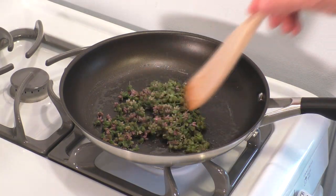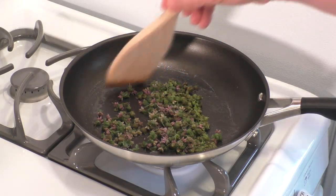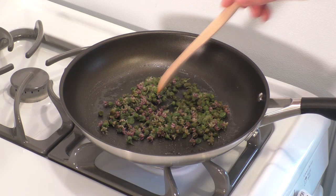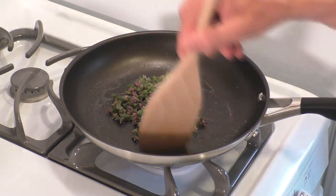As for the flavor of the various parts, it's actually pretty good. You may have some bitterness occasionally, but overall the flavor, at least in my opinion, is palatable.